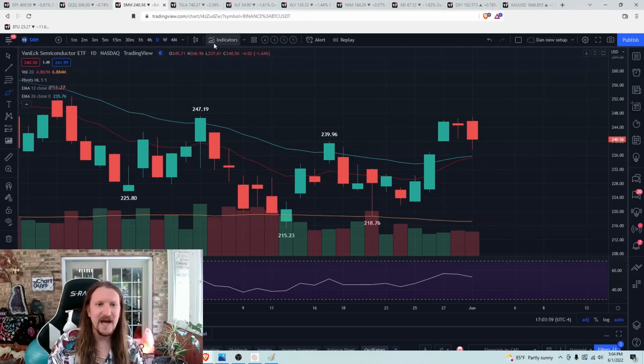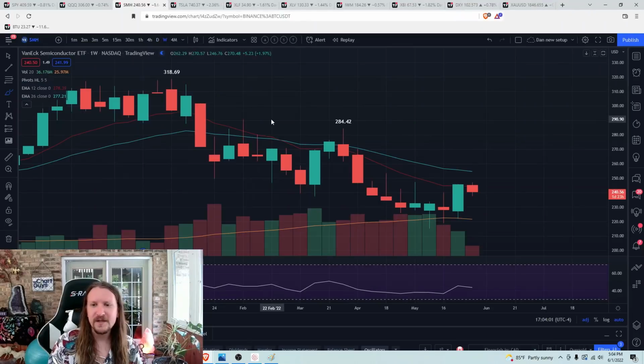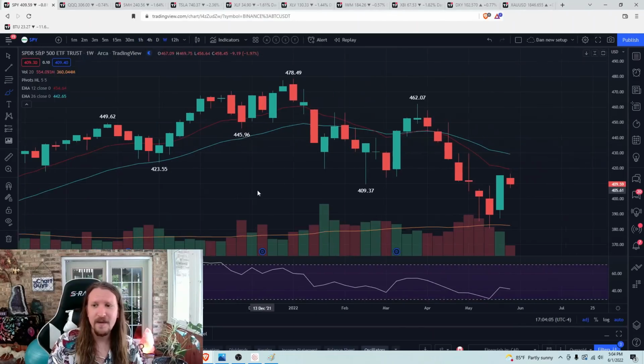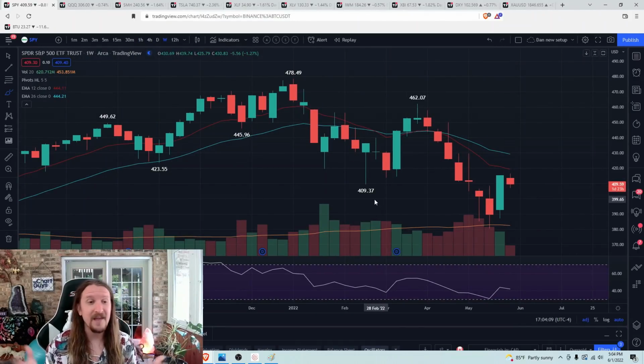What is the retracement size going to look like? Weekly chart. All these weekly charts are still weak. SPY right now on the weekly bounce. Could this be a bear flag? Absolutely, it's a possibility, if that's our bounce top. If we see a daily higher low and a higher high, the weekly bear flag will become a lot less likely.